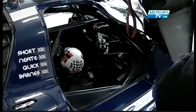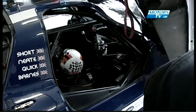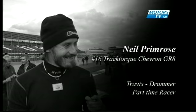It's looking really good. I think if we can get a clear lap, the first few laps, you know, in the race, and get away with the pack, anything can happen in a 24-hour race.